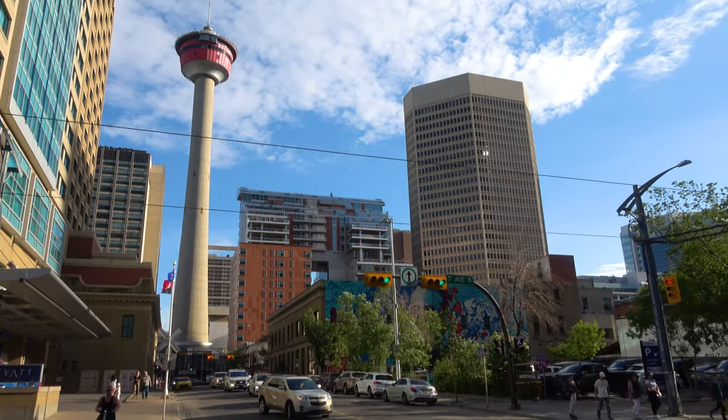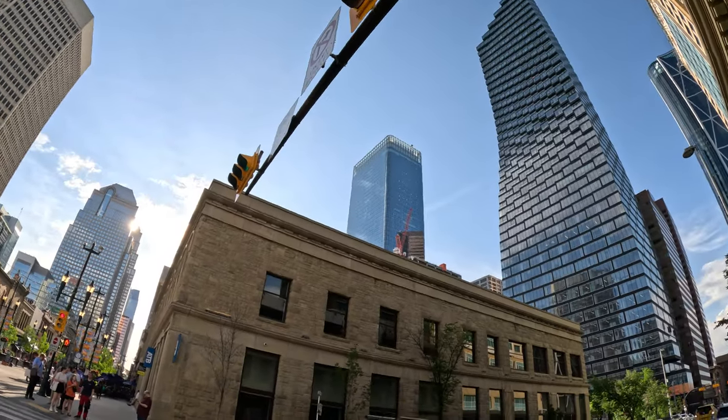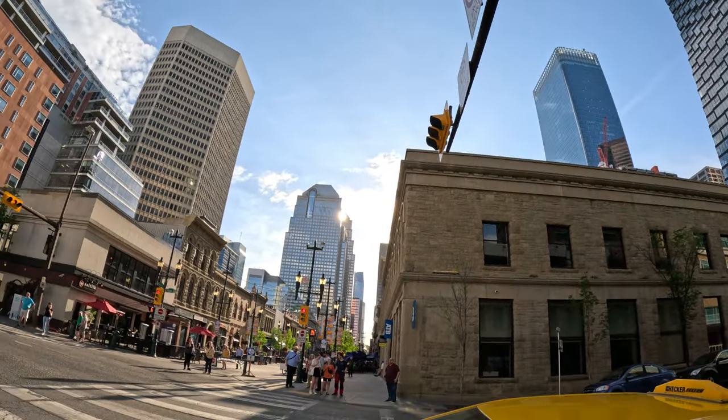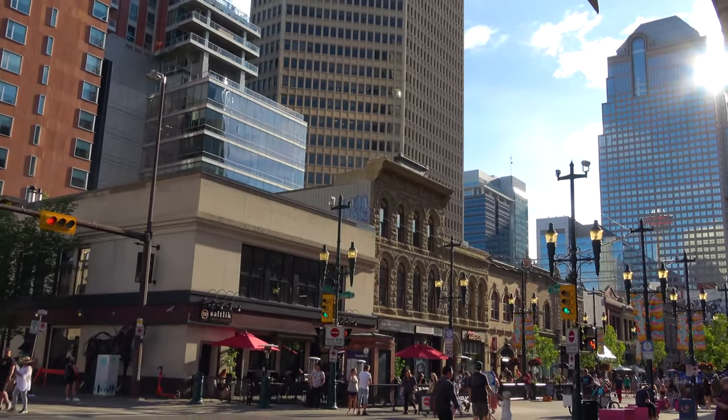Very impressive sculpture, very impressive building. I really wish we had time to explore more, but we'll probably pass through here on the way back from Alaska. So we might allocate a day or two. You know, I didn't think Calgary was gonna be this nice. Stephen Avenue here seems to be happening.